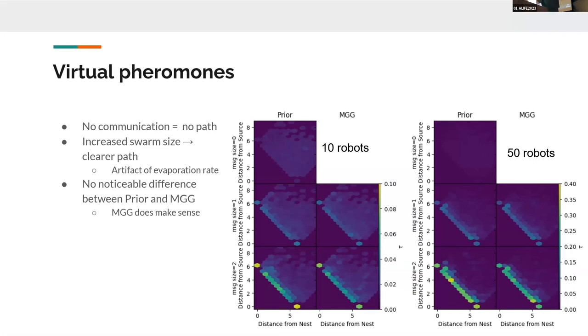If they are on the diagonal that goes from 6 to 6, that means that they are on the direct line between the nest and the source. And if they are somewhere above that, that means that they're not on the optimal path. You can quite clearly see that on this direct line, there are many more pheromones deposited. So it's quite encouraging. But still, if you have a message size of 1, then you have some issues because the path is a little bit more fuzzy. But there is still a path that emerges.